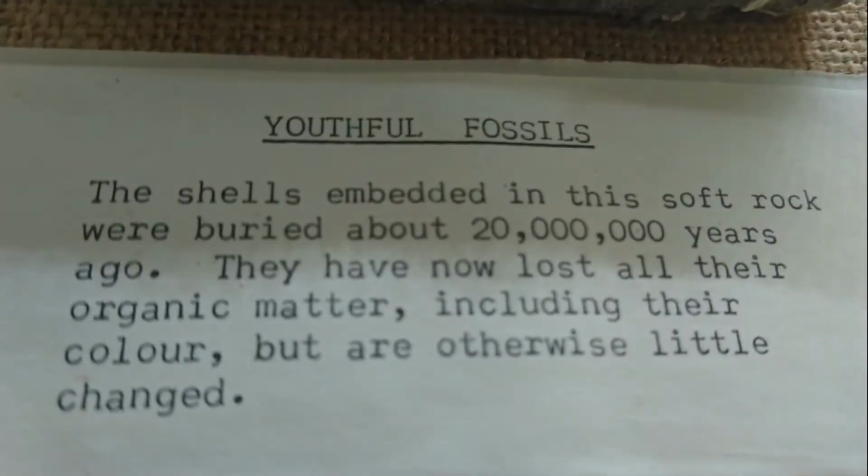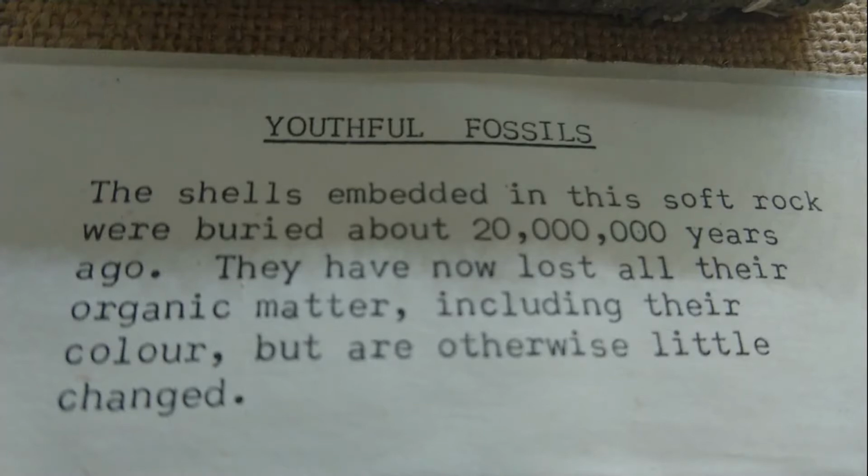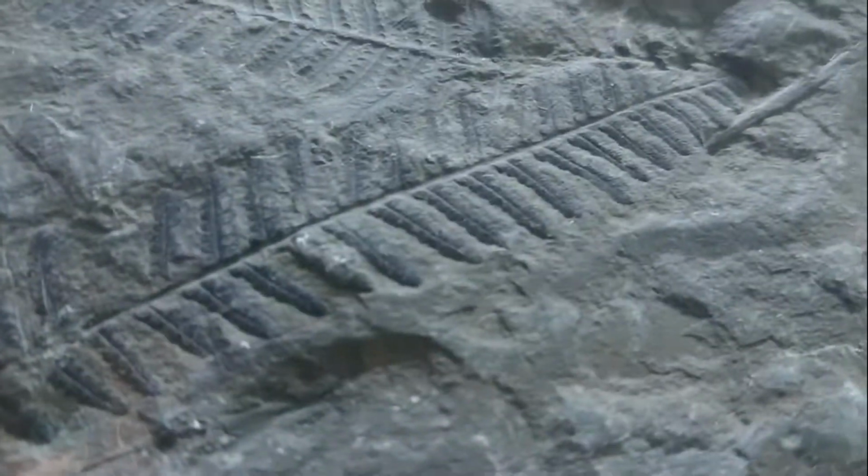Youthful fossils. The shells embedded in this soft rock were buried about 20 million years ago. They have now lost all their organic matter, including their color, but are otherwise little changed.